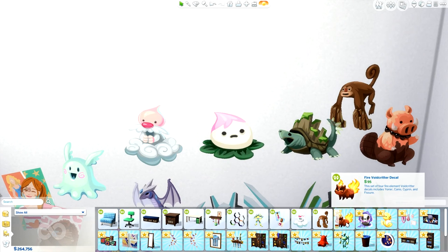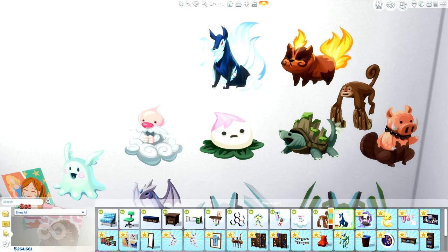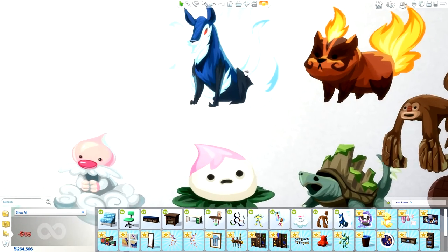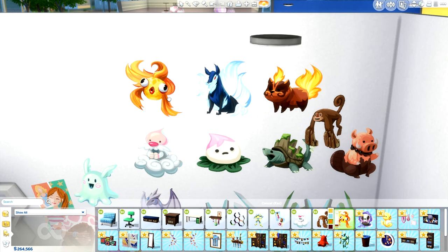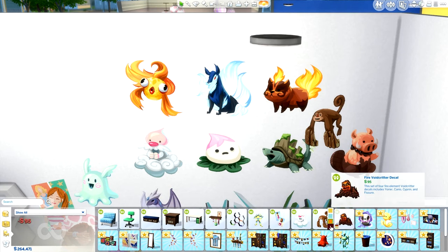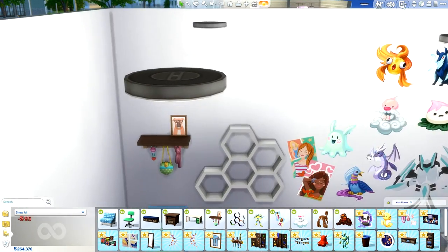This is the fire void critter decal. We have a little fire fox thing looking. Ooh, a blue wolf, that's pretty. All right, next we have this goldfish. All right, the fire goldfish. And this lava magma looking thing. How many of these are there? Gosh. The Void Critter decal.